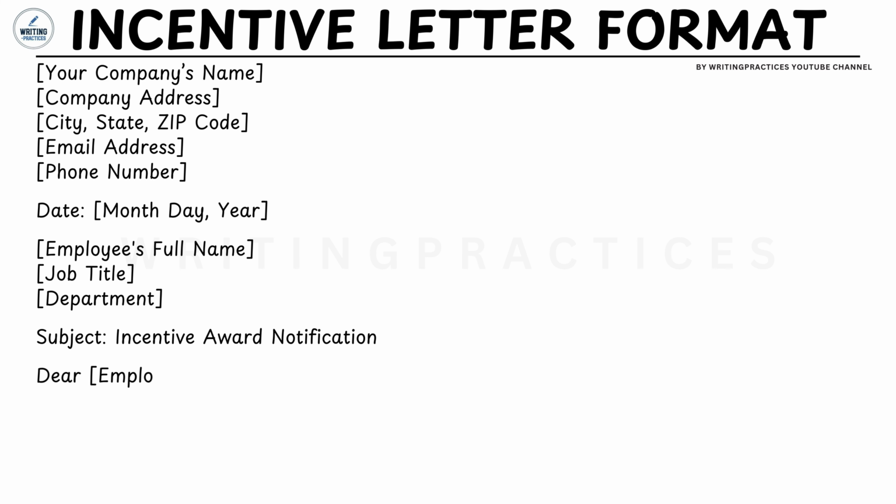Salutation, professional yet warm greeting. Now address the employee directly using their first name, keeping it both professional and personal. Dear [employee's first name]. This strikes the right tone. It's formal enough for company communication, but warm enough to make the employee feel valued. This greeting sets the mood for a positive, motivational message.